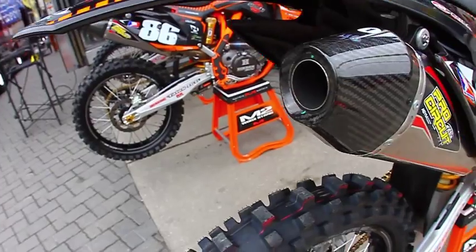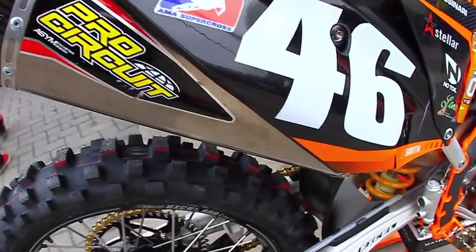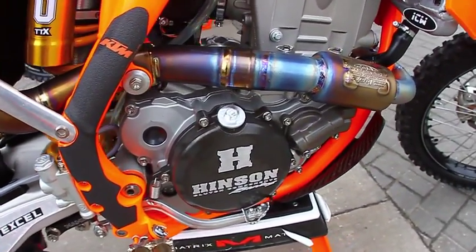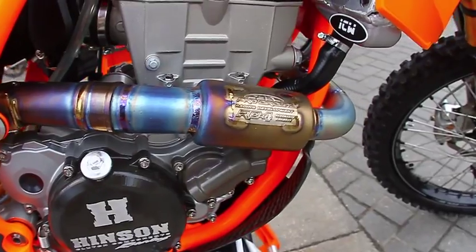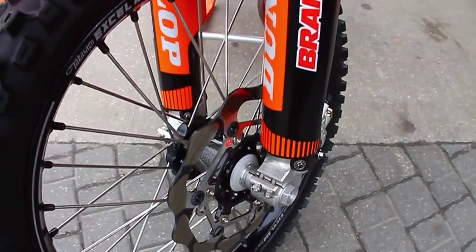All right, the Pro Circuit exhaust is built special for the whole team, so the whole team uses the same exhaust. We just do all the map tuning on the ignitions to get what each rider wants out of them. The Ohlins, it's all A-kit stuff. Every bit of it can be bought.